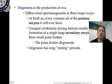And so this oogenesis, or the production of the egg at birth, contains all these primary oocytes that you'll ever have. Then there's unequal cytokinesis, as I mentioned before. So you have this one big secondary oocyte, and then these little small polar bodies. And there's a big resting period. And so this is one of the things, I won't get into it, but I'll certainly mention it right now. It's worthy of mentioning.